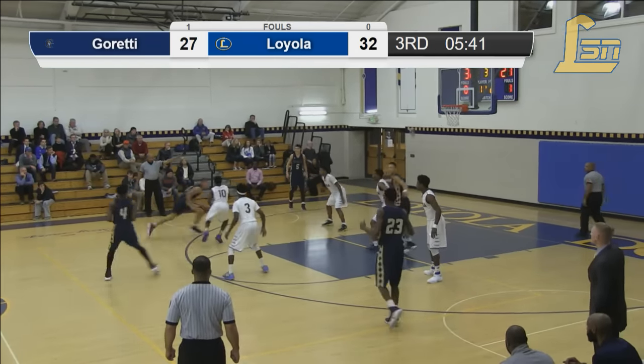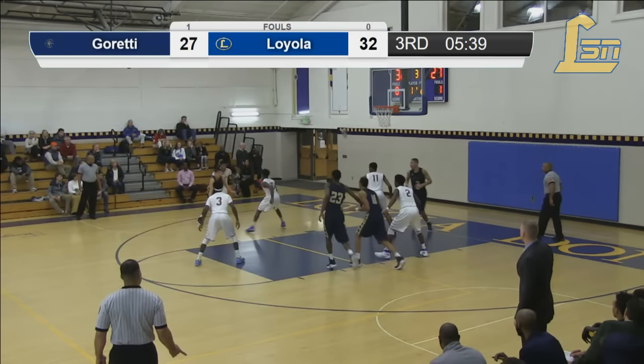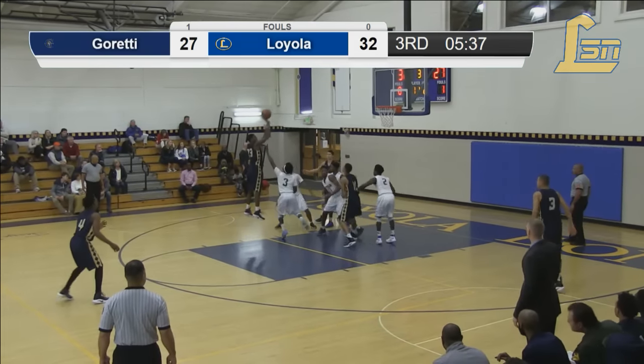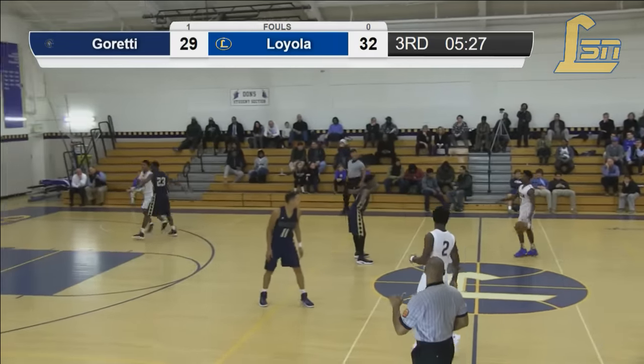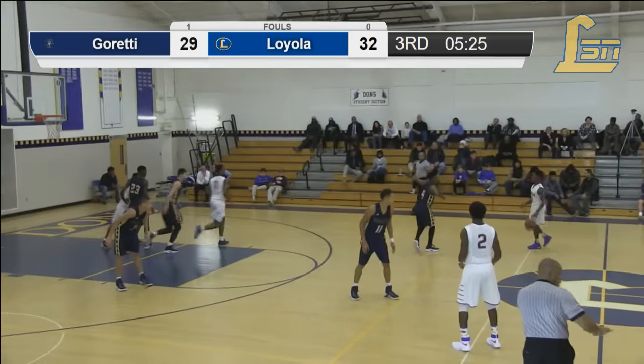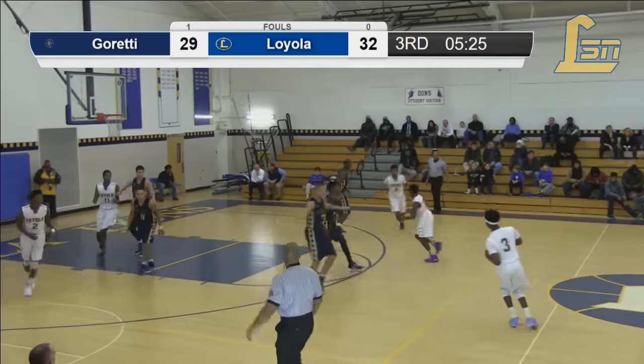Top of the key is Clarence. Clarence looking to drive, passes it out to Kuhn. Kuhn trying to get something going, drives inside. And he's going to... And we've seen Goretti go back to that several times, as there's a spot right inside of the free throw line, unaccompanied by the press.